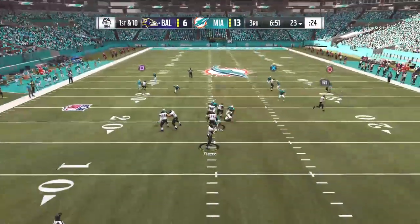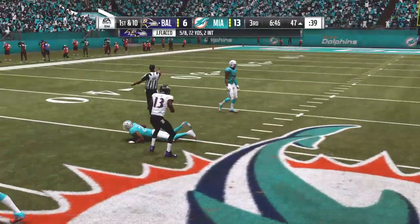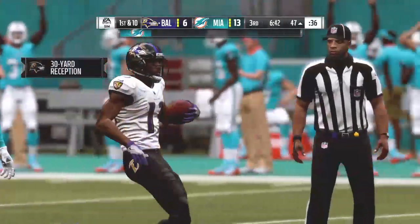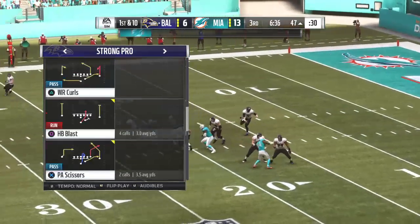They go play action here on 1st down. Oh, he's able to outmuscle him here as he pulls it in. Give him 30 yards there. They've been struggling in the passing game. Do you like the aggressiveness there? I mean, it worked on that play, but do you like it?